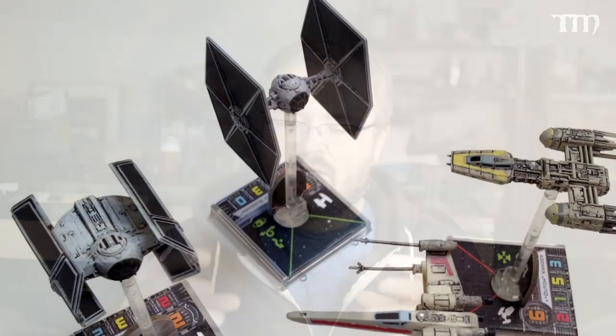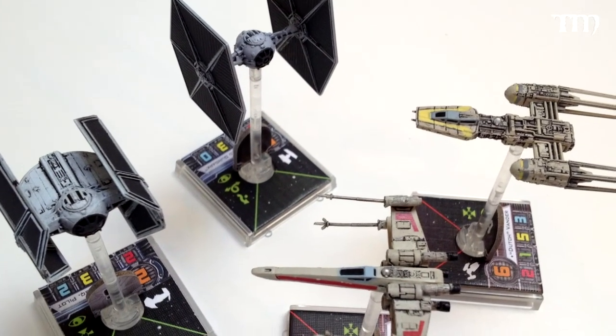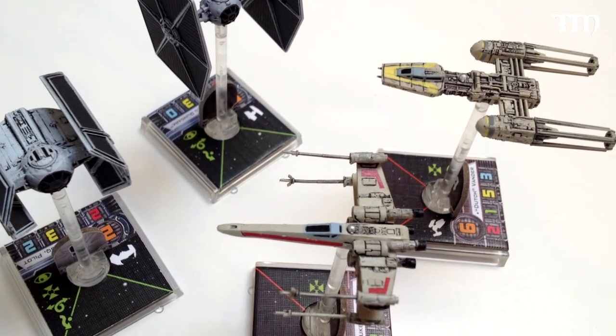The ships in X-Wing are predominantly, for the most part, all to scale to each other. A TIE fighter is the proper scale in relation to an X-Wing, to the Millennium Falcon, to Slave One, to the Lambda shuttle. All those different things are in scale to each other, for the most part. I'm not going to get down here with a micrometer and figure out exactly everything perfect, but they're quite close from what I can tell.